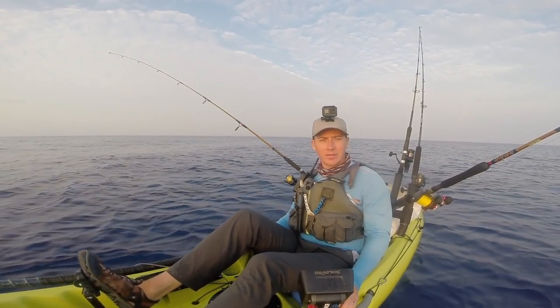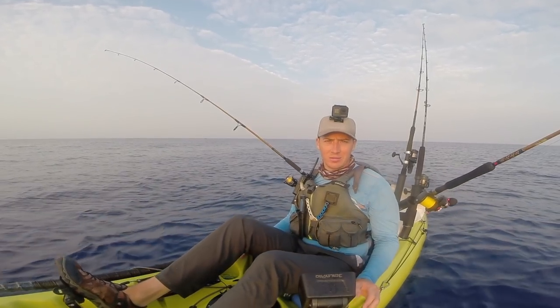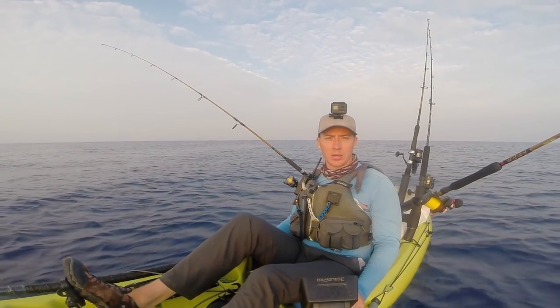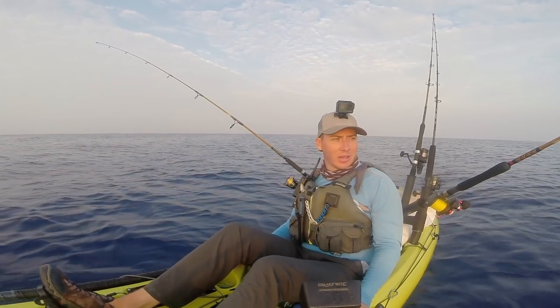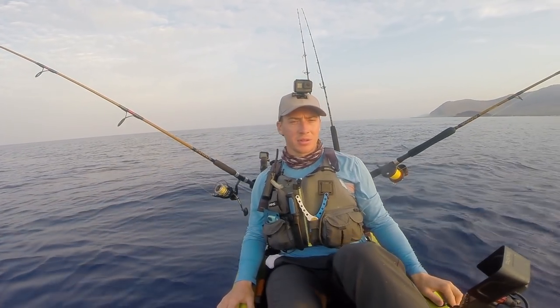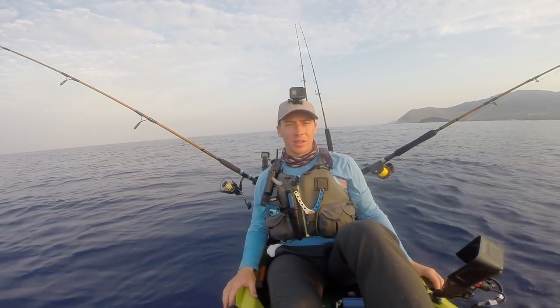Launched at 4:05 this morning, went out, caught some Akule. I caught 7 of them, gave 2 of them away, and then came out here looking for some opelu. I caught 2 smaller opelu. On the way out to catch the opelu is when I hooked into that pretty big barracuda. I'm going to head towards offshore of Makaha, zigzagging between 150 and 250 feet of water.